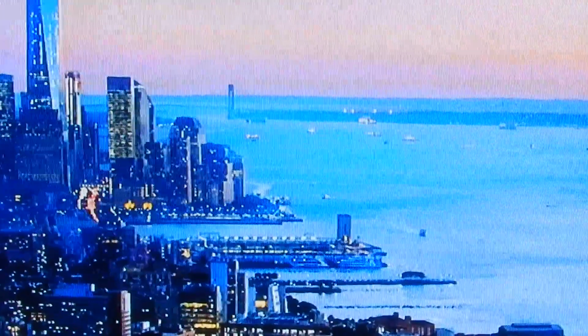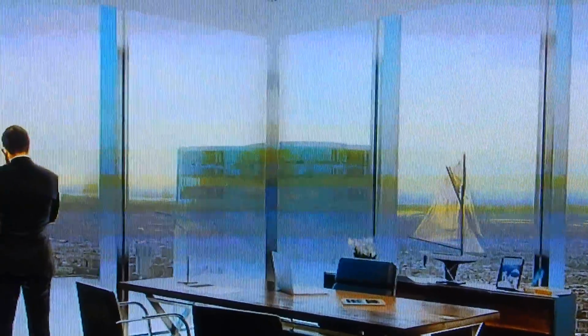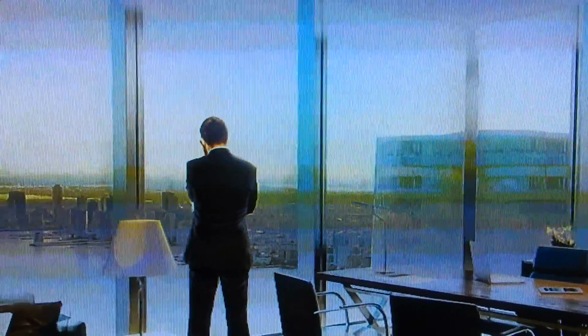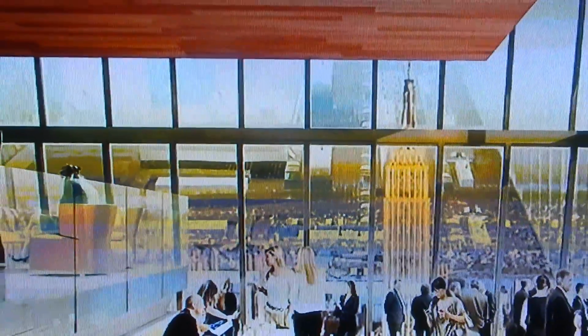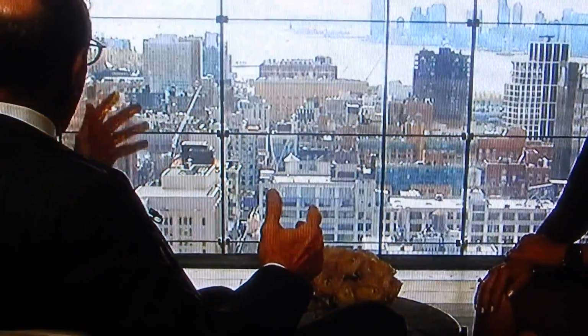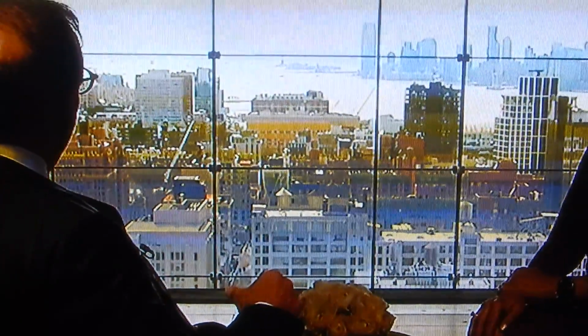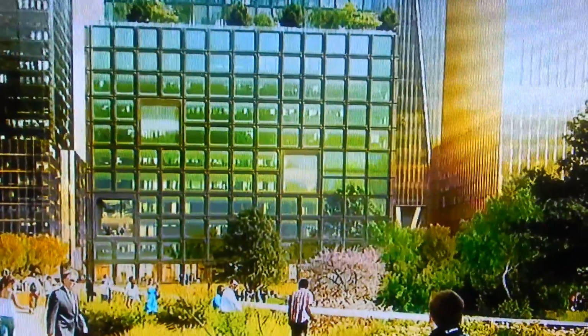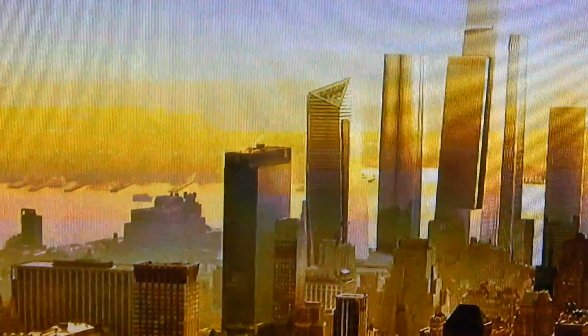New Yorkers really want views. New York is looked at as a city of tall buildings, and when people walk into a room, the first thing they do is go to the window. It's true, you just can't help it. That's just human nature, right? They want to see what the views are, and the views here will be spectacular. As you can look out here today, you can see the Statue of Liberty, New Jersey, downtown Manhattan, the High Line. It's incredible, the views that you'll have.